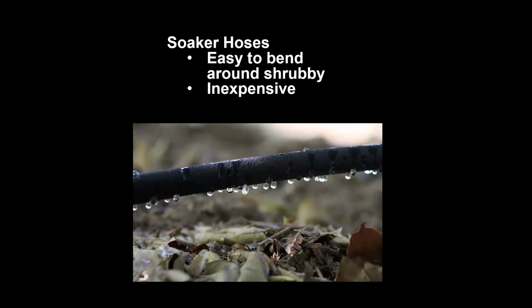Okay, and you mentioned the AgriLife example and the one here at our building where there's a drip line running from some sort of tank.